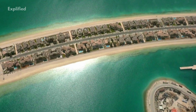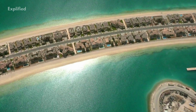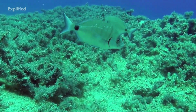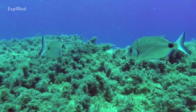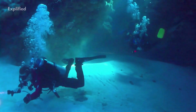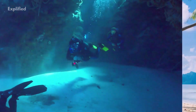In 2009, the New York Times reported that the Palm Jumeirah Island was sinking at a rate of 0.2 inches per year. The World Wildlife Fund announced in 2006 that the UAE's human pressure on global ecosystems is the highest in the world. The construction has also caused many visible ecological and environmental changes that are a threat to the future.